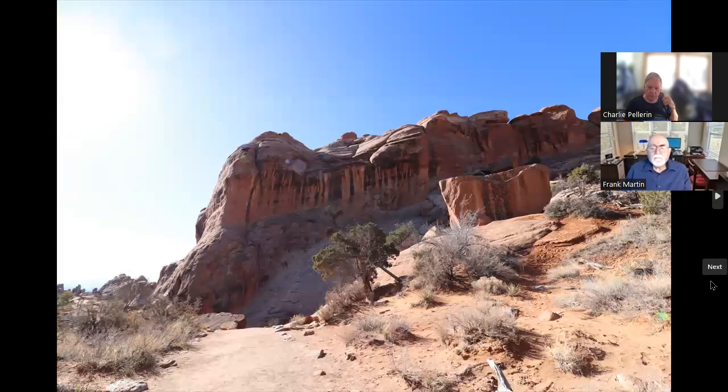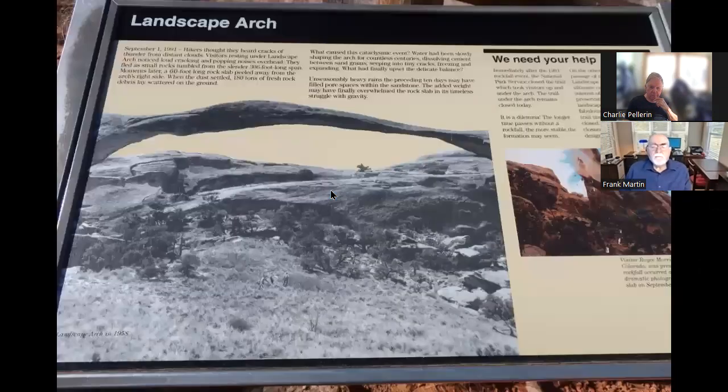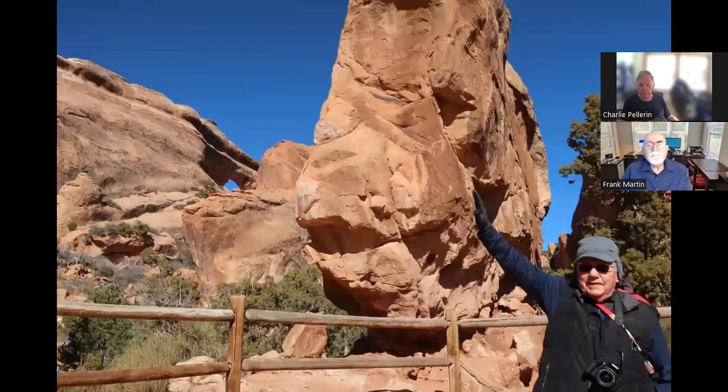These streaks, they call it varnish, but it's really just water depositing minerals. This is one of the more famous things here, Landscape Arch. In 1990, or 1950, I think, actually, a big piece of it fell down. So again, these are unstable. You're not allowed to go under it anymore because at some time in the not too distant future, it's going to be gone.